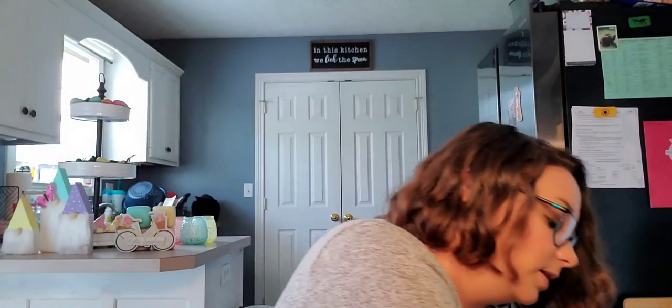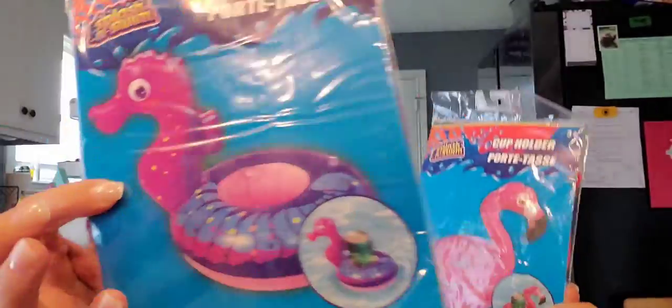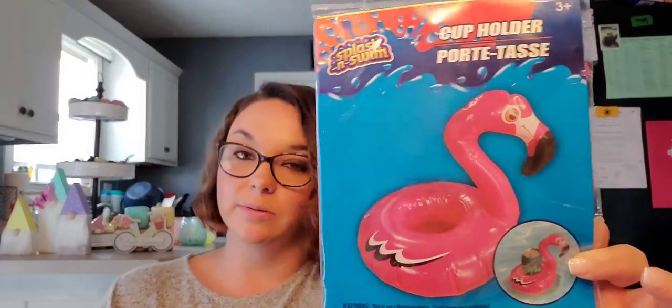Entertainment. Next, I picked up these cup holders. They're inflatable. I picked up this flamingo, and then this really cute seahorse. I don't know how well they'll hold up holding drinks, but if nothing else, they'll be really cute to watch float around the pool. There's that.